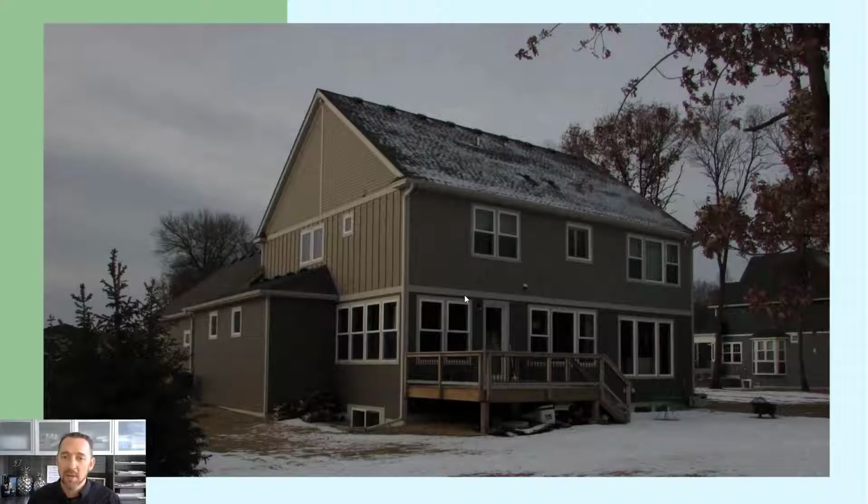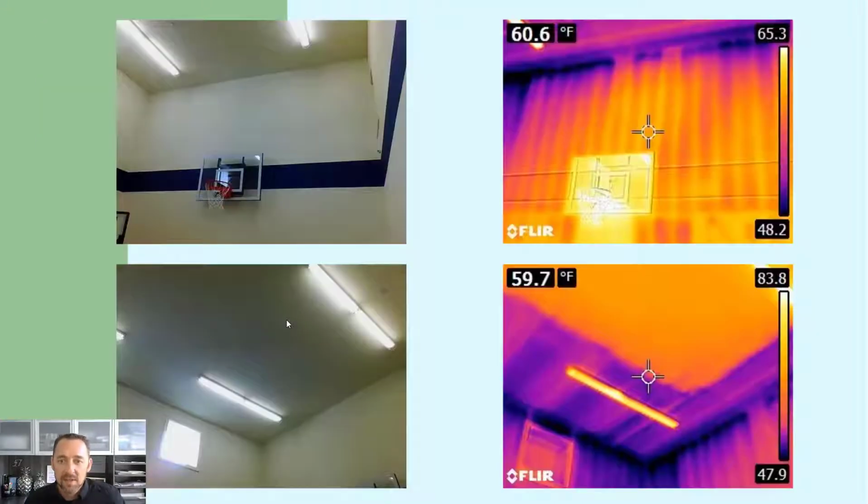Here's another version of that. This was a house with a sport court attached to it, and they didn't insulate the sport court. Here's the sport court. Here's what an infrared image looked like. When all the studs are the warmest part of the wall, that clearly tells you that the wall itself is not insulated, because wood is a horrible insulator. They had insulated part of the ceiling, but they didn't insulate a larger part of it.